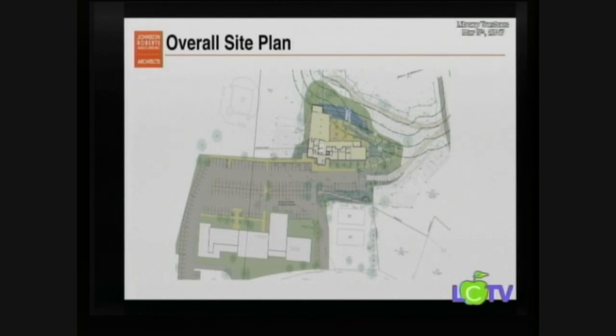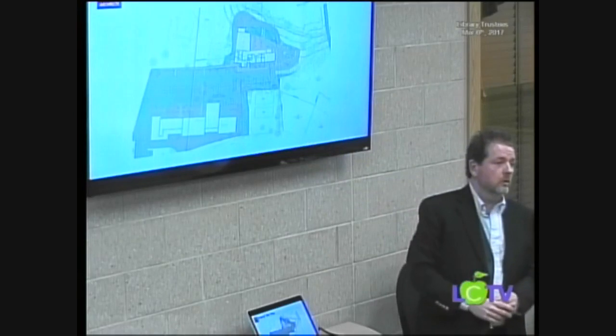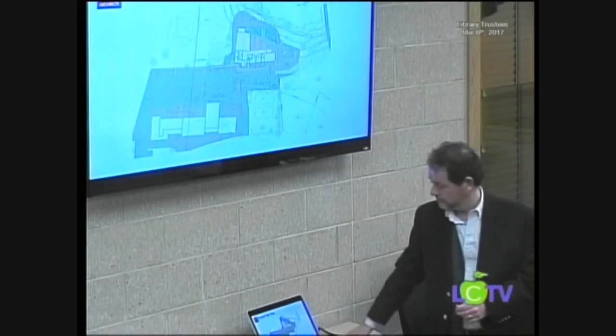This is the dirt road that runs along the back that pretty much stays there. There's some new parking in this area right behind the tennis courts. We're basically relaying out the lot so that you have additional spaces in the lot as well, showing a total of 149 spaces on the site plan.